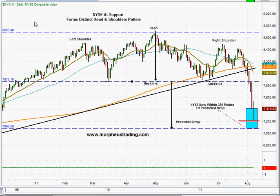Today's technical presentation is a follow-up on the status of the New York Stock Exchange composite, $NYA.X. Over the past week, we've posted several presentations regarding a head and shoulders pattern that had been forming on the NYSE, and we felt very strongly that the market could pull back here, and that we could see a pretty significant and severe sell-off.